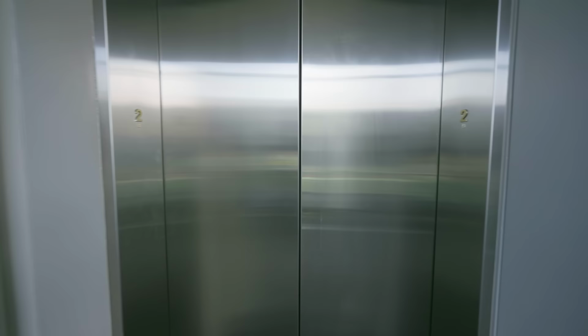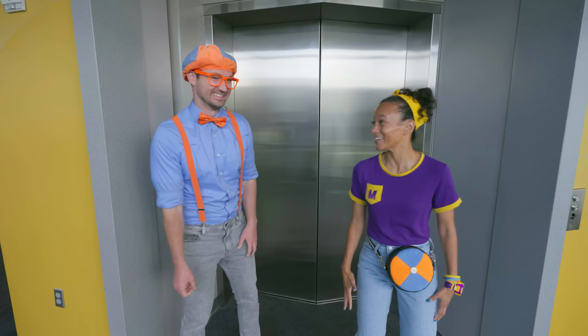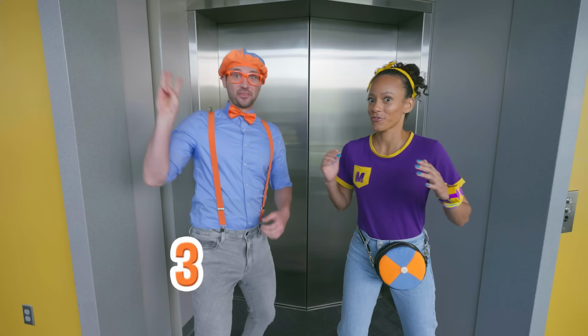Whoa, Blippi, check it out. The elevator that will take you up 52 floors. Whoa, that's really high, I'm excited. I know, me too. Wait a second, I have an idea. Are you thinking what I'm thinking? Yeah, a race! I'll take the stairs. And I'll take the elevator. All right, and we'll see who wins. Yes, let's do it. Ready? Yep. Three, two, one, go!